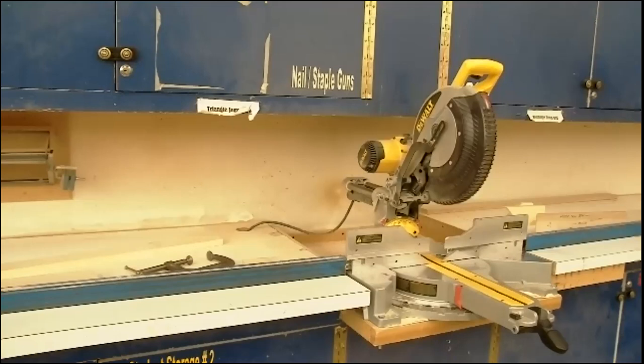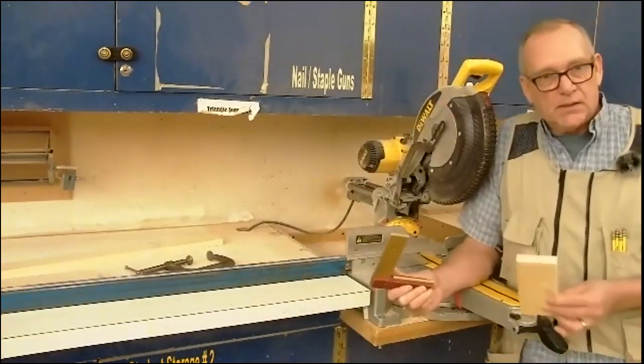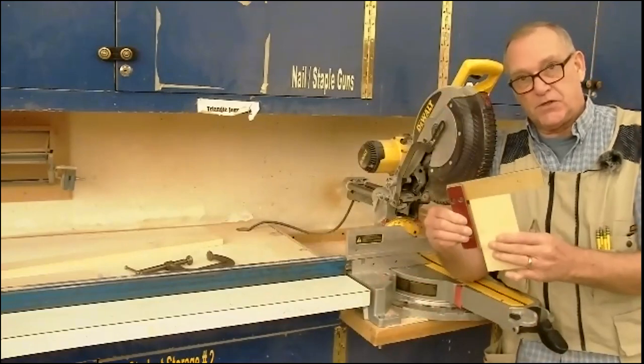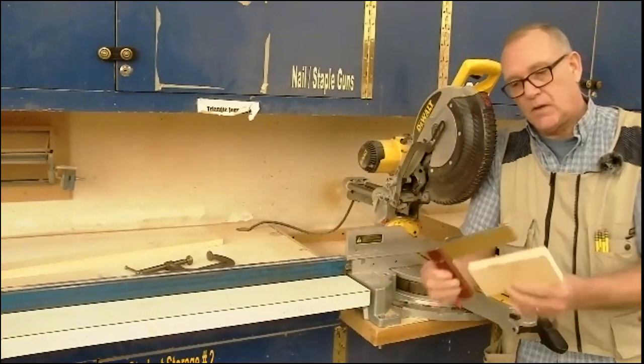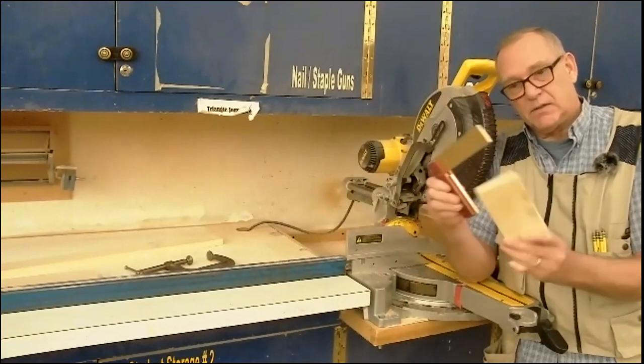So this machine is the last step in prepping a board. It accomplishes a couple different things. Not only does it create the final length of a board, but it also creates 8 different 90 degree angles. There's 1, 2, 3, 4, 5, 6, 7, 8.